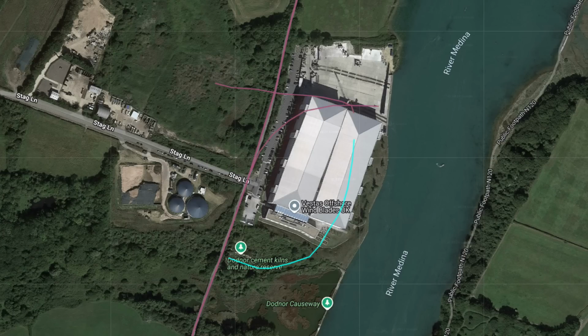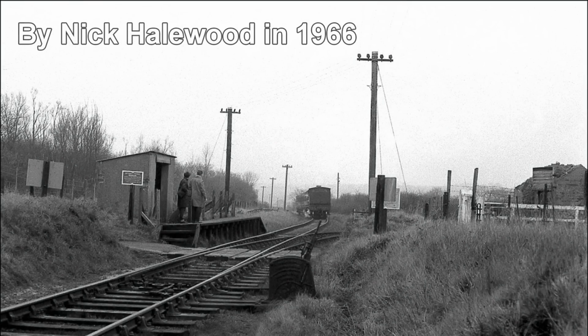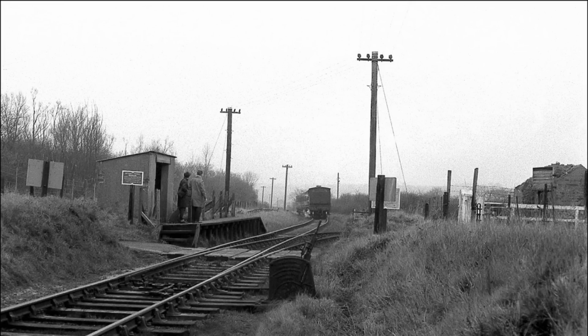Does anyone know what this was for? This is a beautiful one, isn't it? The station looks about the same length as the previous station at Medina Wharf, probably suitable for a single carriage, a train approaching, a couple of workmen waiting to get on board, maybe after a shift at the cement works.